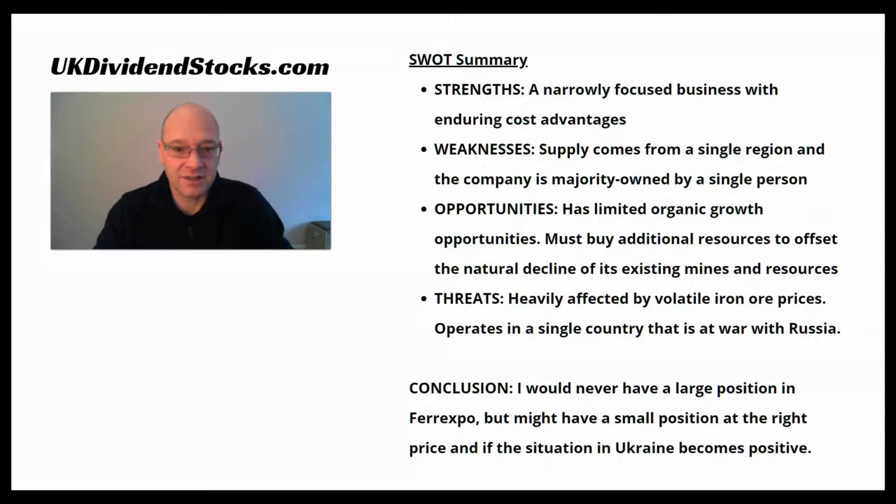So let's quickly summarize all of that then. The strengths are that this is a narrowly focused business. It's been doing it a long time. It's been mining for 60 years or so. And it has enduring cost advantages from its mines. So the strength really is the mines, the location, the ease with which you can extract the iron ore, the fact that the company's been doing this for a very long time. That core of the business is very attractive.